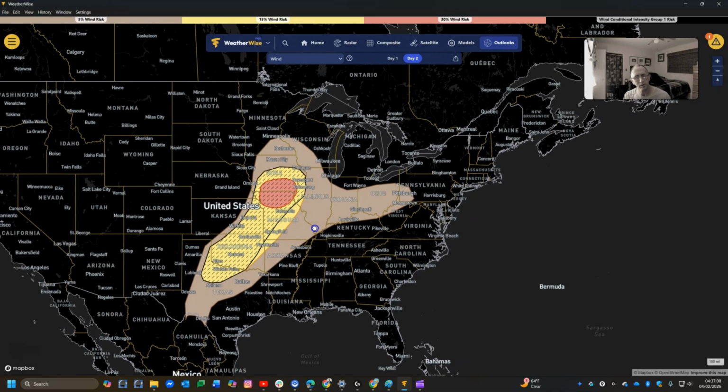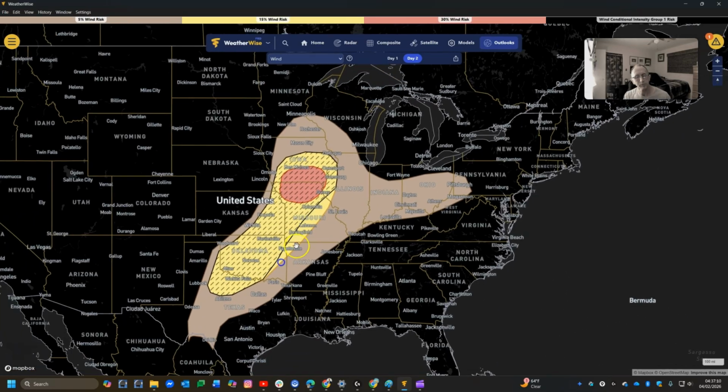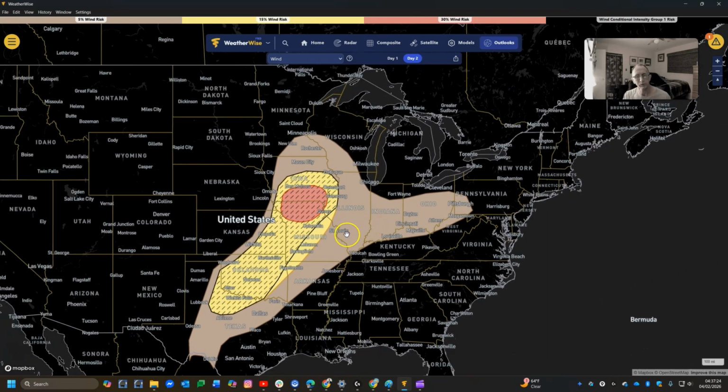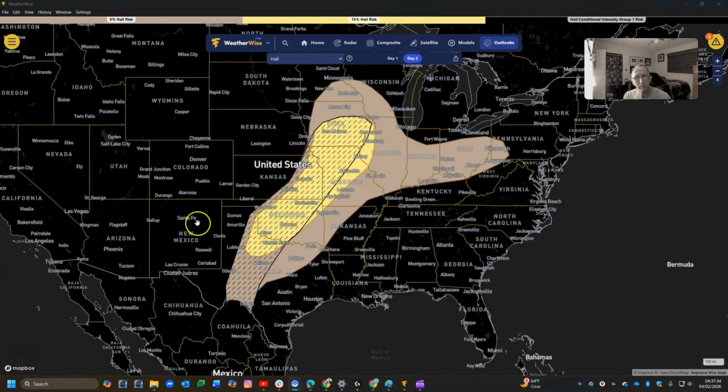And anywhere outside that hatched area, stippled, I guess you would call it. I don't know what to really call it, but anyway, that's what it is. Anywhere outside of that, you could have 50-knot wind gusts or higher. And of course, in the brown area, less coverage, like we talked about.